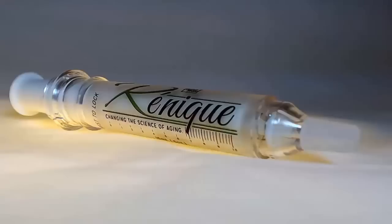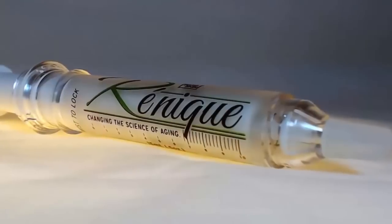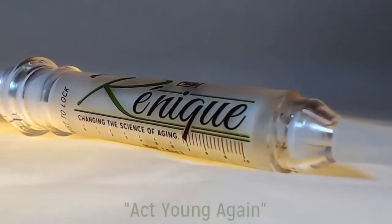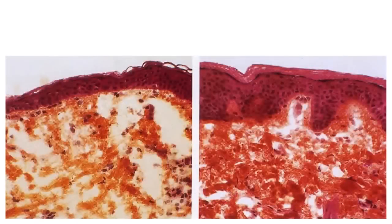Until now. Until Renique. The wonderful thing about Renique is that through these 5 active peptides, we can actually signal these working cells to act young again. To prove how effective this resignaling can be, let us show you one more set of slides.